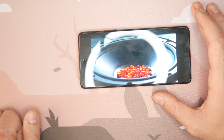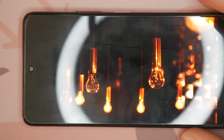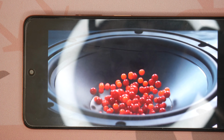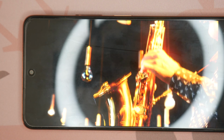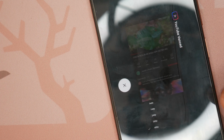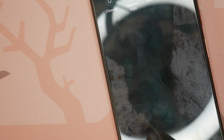Look, it just turns the brightness all the way up with HDR. Everything looks very, very vibrant over here. Just look at these colors. Very, very beautiful. This I like a lot. Now, once you slide away from there, it goes back to being auto brightness. As you can see, it just turned back. I can swipe everything away.